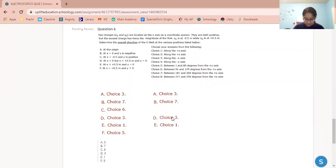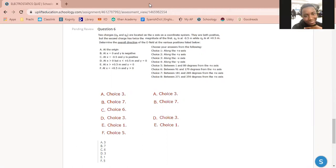Okay, for this one, I actually drew pictures for all of them. It was a lot easier to understand that way. So I don't know if I can annotate that. I think part of it is that I just don't understand what it means. What does "at the origin" mean? Does it mean something was just put there or what?